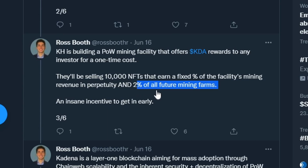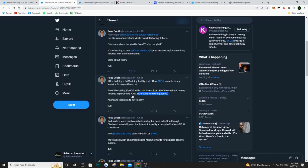So it's very interesting. I'm not sure what these NFTs are going to be selling for, whether it's going to be just a few $100s or we're talking thousands. I would assume it would be only a few $100, maybe around $500. I'm not entirely sure. And again, I am assuming that they're going to use the proceeds from this NFT sale to buy more miners in order to produce more KDA. And we are also going to be taking a look at how much one miner can generate in KDA per day.